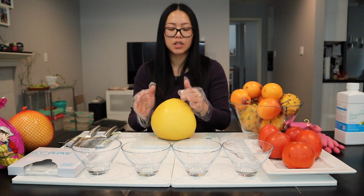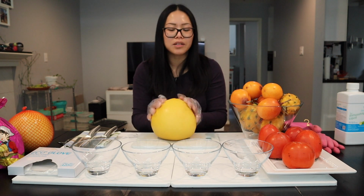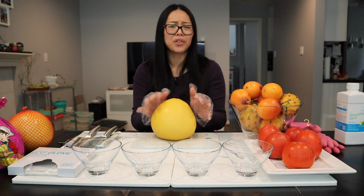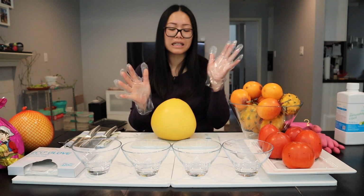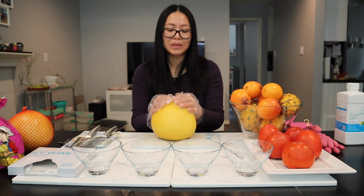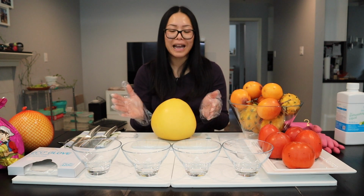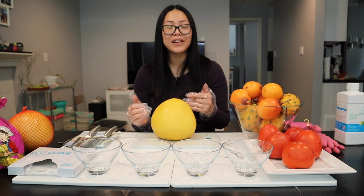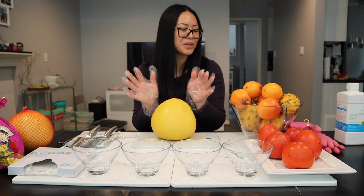And I like to use the soap because it actually does a really good job removing all the extra residue and pesticides and dirt and whatever that might be sitting on top of the skin. It does it really well, and it's safe to eat too. So just in case you didn't do a good job washing off the soap, it's okay. You can eat it, but it's not going to taste very good. But because it's food grade, it's safe to use on your produce.